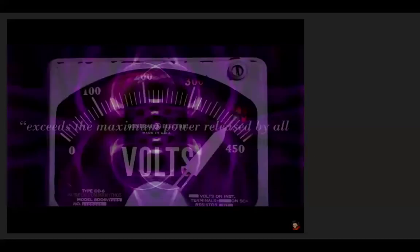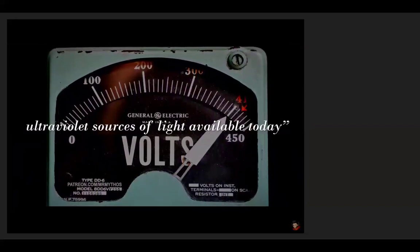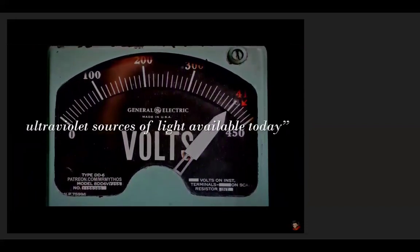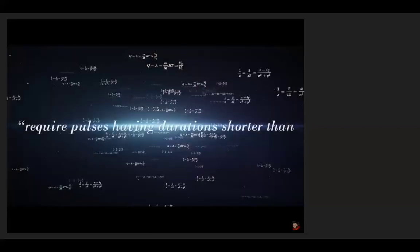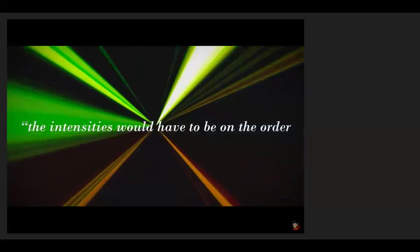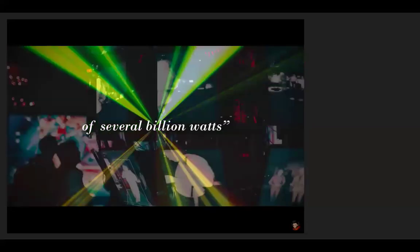Italian researcher Paolo Di Lazzara stated that the radiation, which he believes to have been ultraviolet, exceeds the maximum power released by all ultraviolet sources of light available today. He also goes on to say that it would require pulses having duration shorter than 1/40 billionth of a second, and that the intensities would have to be on the order of several billion watts.